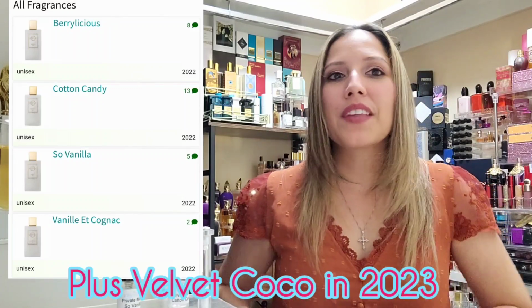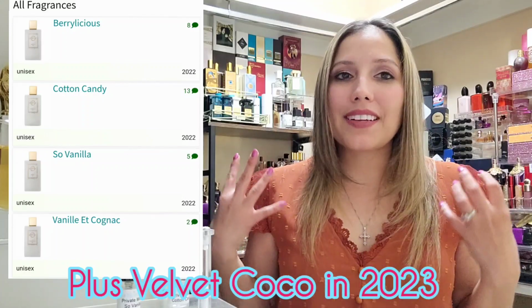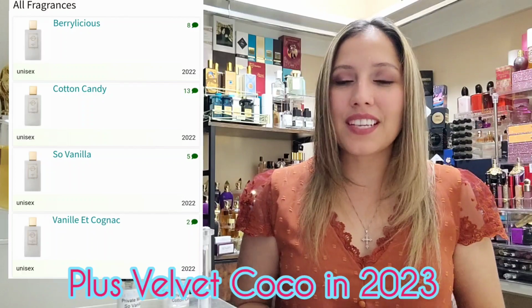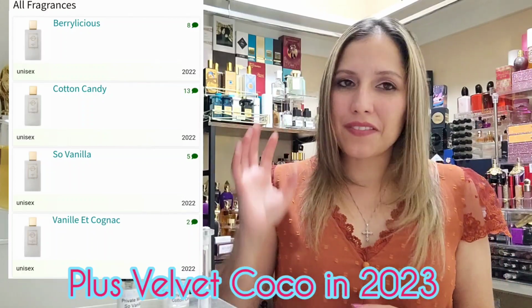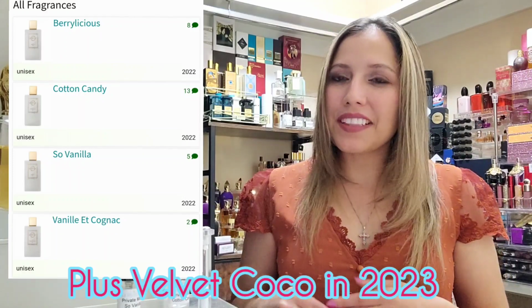So this is an Italian niche perfume house. Like I said, the other two in the fragrance line are Berrylicious and Vanille Cognac. Now, I do want to get a hold of those samples. I wasn't able to this go around, but this is one thing I will say about this house. They are gourmands, but they have labeled their fragrances very interestingly. They're labeling them with a note that is in the scent, but it's not necessarily the scent overall, if that makes any sense. And if you read some reviews, you'll see that that is misleading quite a few people.